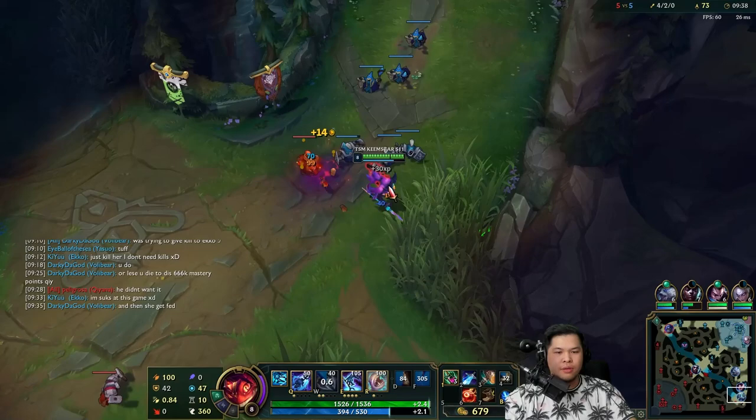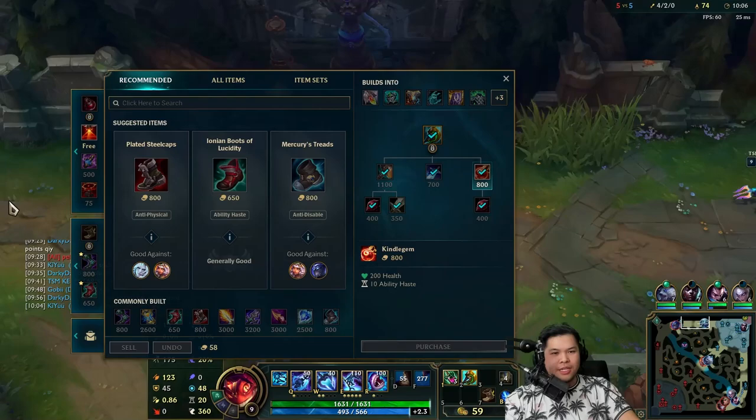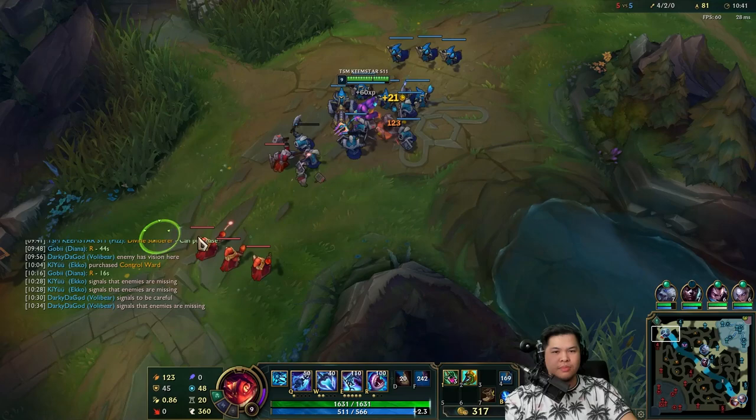Wait, I need one more. Oh, I still got it. Now we can do this Shen dirty, if I do say so myself. So after this, we can go Blade, Rune King, or we can go Ninja Tabi. I'll go Ninja Tabi. Oh, I hate doing W, but it's good for pushing.